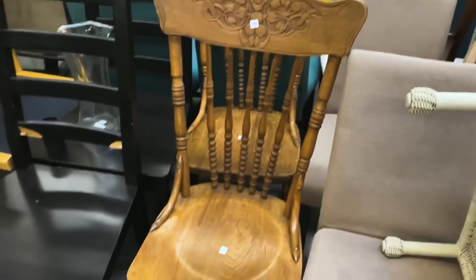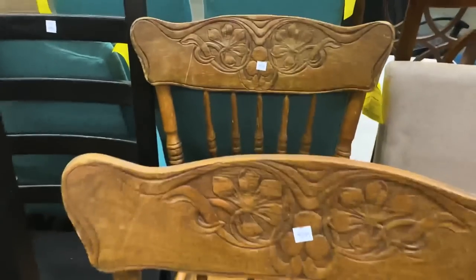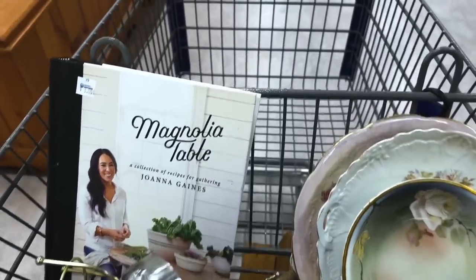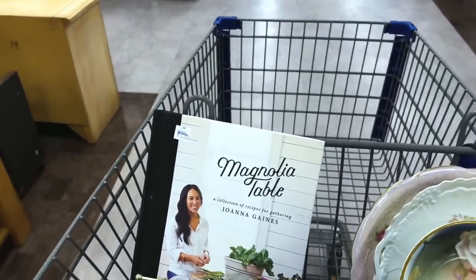Does anybody remember last week I was talking about how I needed more of these chairs? I just found three of them for $10 each. So I went out to the yard. I found zero things except for I did get those chairs. So that was a win. I'm gonna make one more pass.